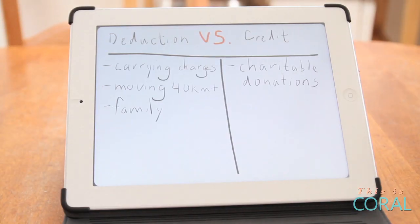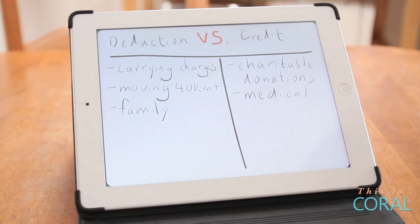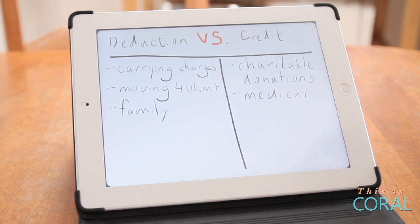And some often missed tax credits are things like charitable donations, and they can go back 5 years. So any of the charitable donations that you've made years ago that you never did anything with, you can use them now. And medical expenses also account for a tax deduction if it's 3% more than your net income.